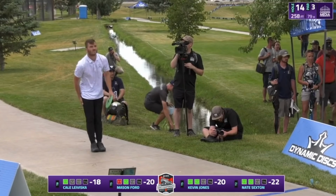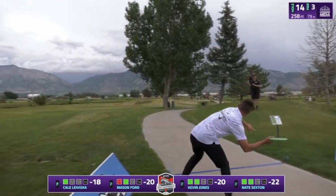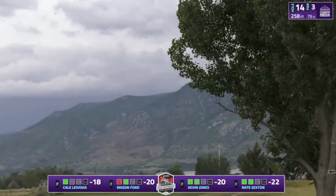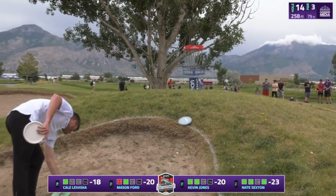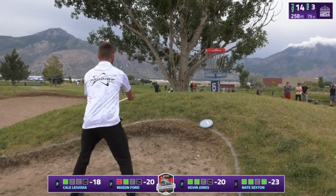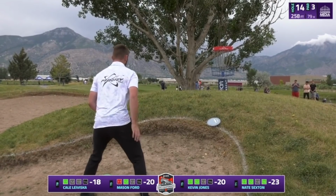No. Did anybody on your card birdie it? Do you remember? I don't believe this round. This shot. Bunker-ridden green, OB long right. We do. We have that right, a little bit of right to left wind now at this point for some reason, which doesn't make any sense because. Is that where Sexton's disc landed? Yes. Look at that guy go.